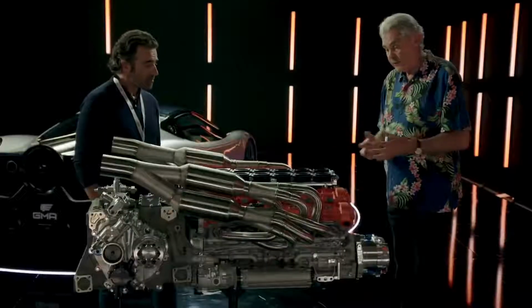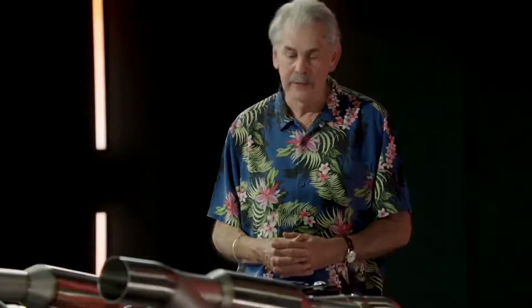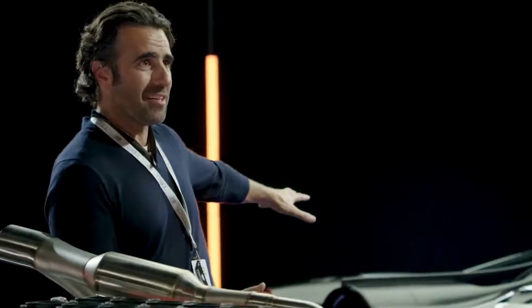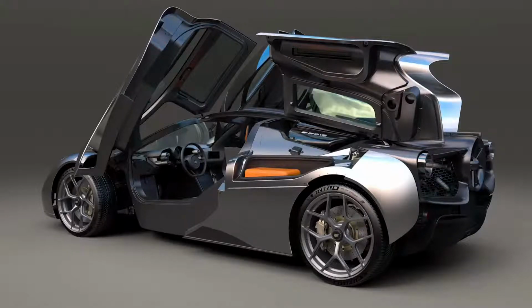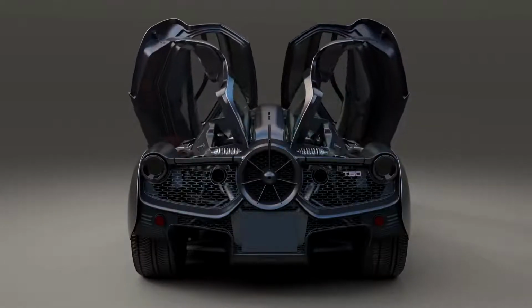Yeah, this engine breaks new ground in so many different ways, and for me, this is the greatest V12 ever made, and it's probably likely to be the last great V12. But it's going to be a shame to bury it away in the car. Well, what we've done is the whole back end of the car opens in two gull wing doors, so all this engineering is on display. The engine cover? Yep. Oh, fabulous.